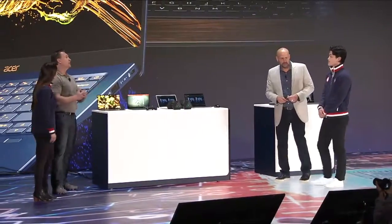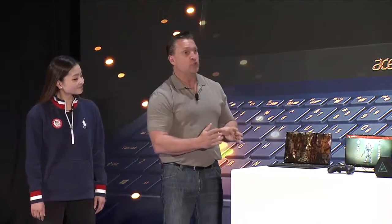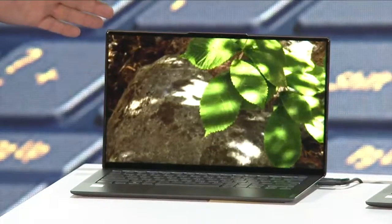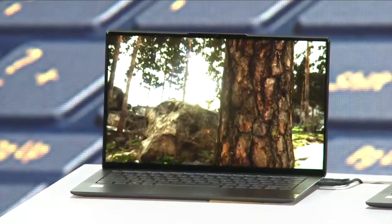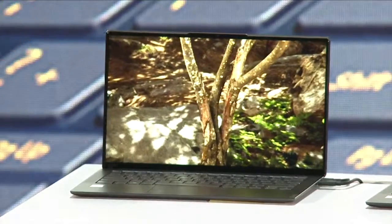Well, Alex said he was into gaming, right? So we have some incredible performance on our Gen 11 graphics in these new systems. The first one I'd like to show you we call the Renz demo. The artist was named Renz. What you see here on this system looks like a video, but it's not. Renz actually created, using Unreal Engine, an environment that we can walk through. So let me show you what that's like.